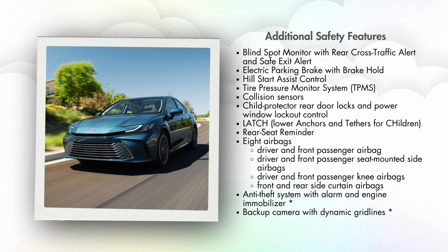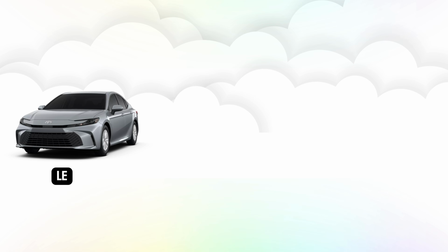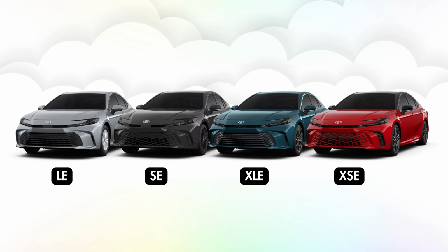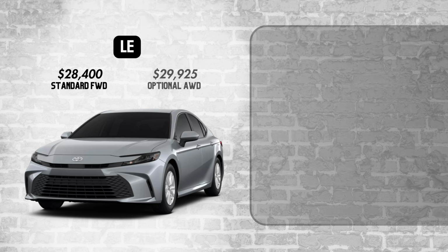with dynamic grid lines. The 2025 Camry will come in 4 distinct trim levels, starting at the base LE trim, then we'll step up to the sportier SE trim, then the XLE trim, and then finally the XSE trim. Starting off with the LE trim, this will start at $28,400 in front-wheel drive, or $29,925 if you opt for all-wheel drive.